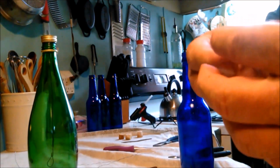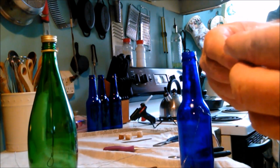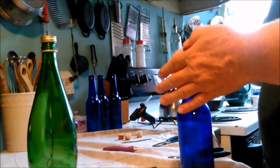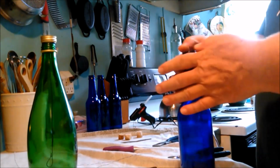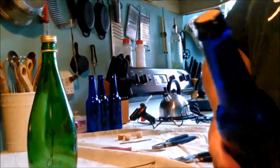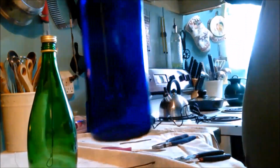All right, and pull that back through like that. Then put that part into the bottle and push it down till it's level with the top of the bottle. And that's how you hang your bottles.